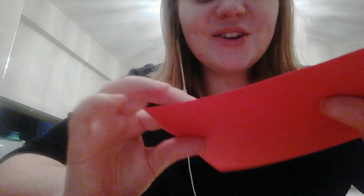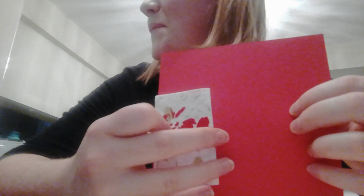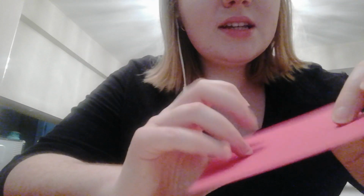It does look so red. It's actually still a pink, though. Okay, that's alright. Let me show you the next pink. This one is definitely a pink. It's sort of a magenta pink.